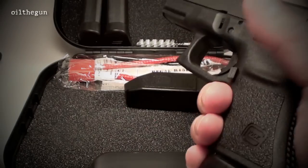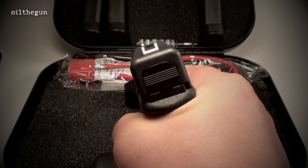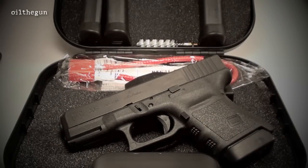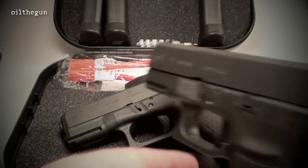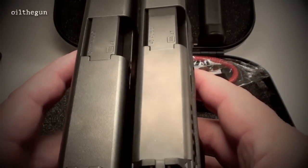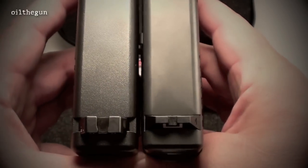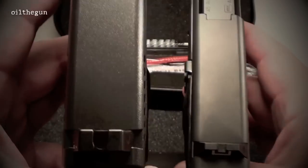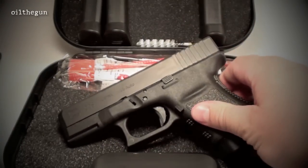the front runner. It feels really good in the hand, very well balanced, and because it has the narrower slide, it's lighter than the 30 or the 29. You can actually tell the difference when you pick it up, and you can see there is a significant difference as far as the thickness of the slide itself. This is my 29 and the 30S.